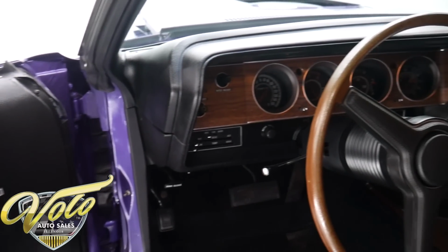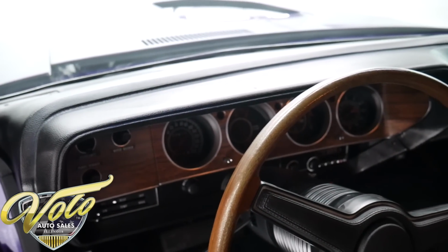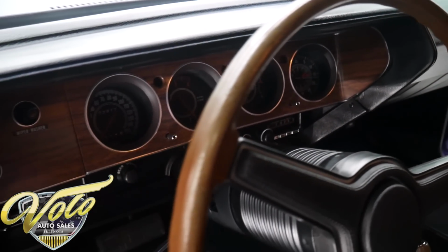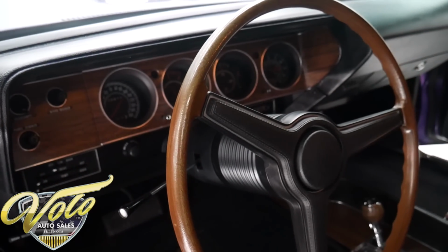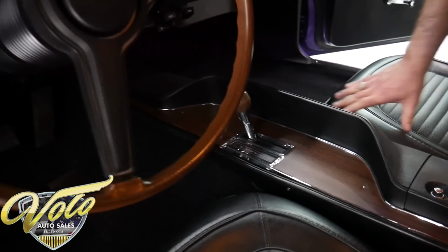The dash pad is mint. Normally they're split and cracked. This one's in excellent shape. It has the rally gauges, the tachometer. There's an option. The steering wheel's mint, the wood grain's not worn. Heater controls, knobs, everything's really nice. The center console is pristine.